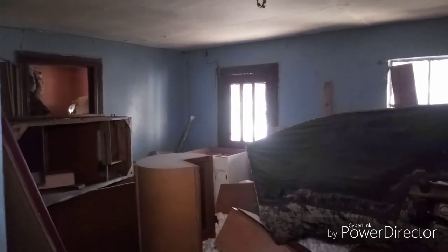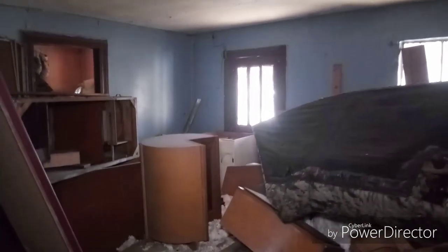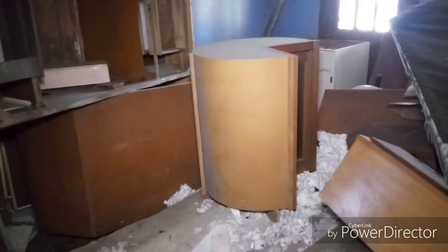I don't know how much you'll see inside here. There's not really much to see. Of course, we had to find a piano. Had to find a place where the floor fell in. Be careful on that floor, man. Sorry, you guys. I don't trust this floor, man.